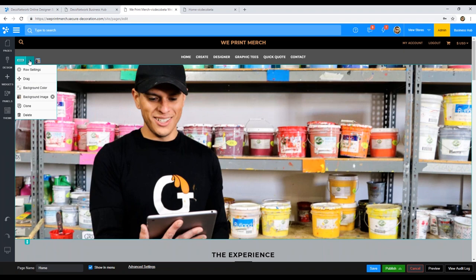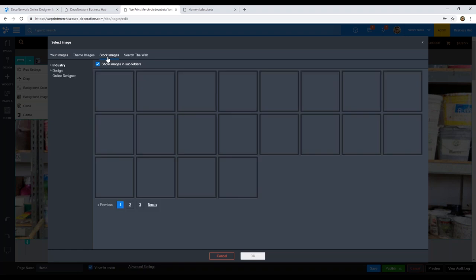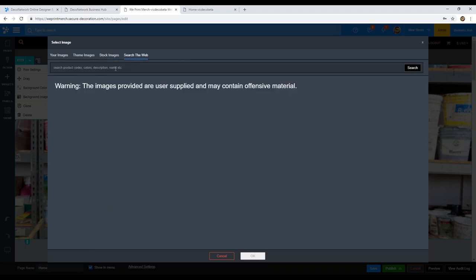So every feature has settings, and if we come in here and click on background image, you can easily upload your own image and replace the one we have there already. But also, you do have stock images available, built right into DecoNetwork, search the web, and this is a feature I definitely want to show you guys.